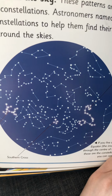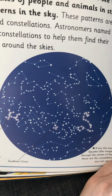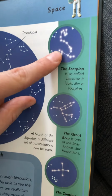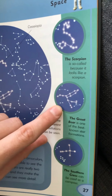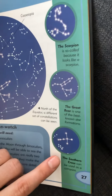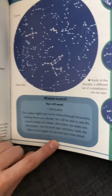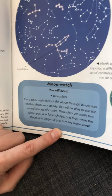I have to admit, I always found it very hard to work out star constellations. I wonder if you find it tricky or not. So the scorpion is so called because it looks like a scorpion. The Great Bear is one of the best known star formations. And the Southern Cross can be used as a compass. So compasses are used to help people find their way when they're traveling, particularly in times before we all had phones that told us where we were.